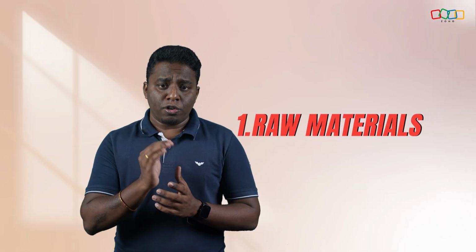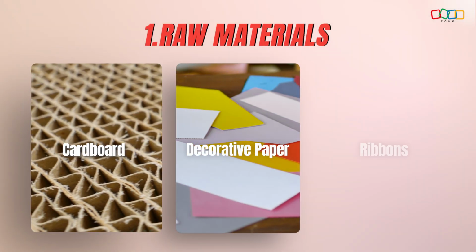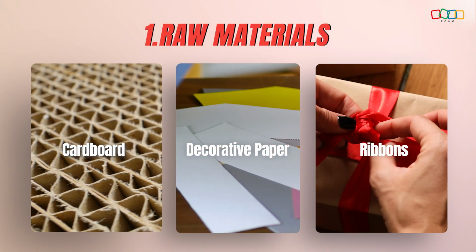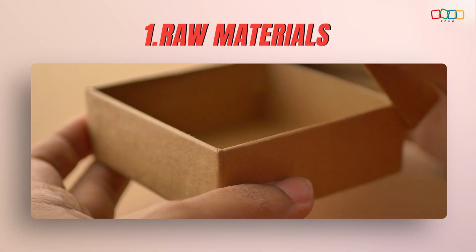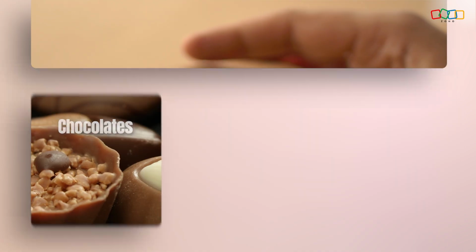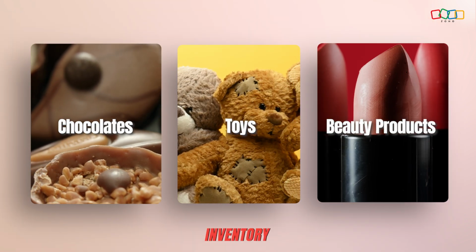Raw materials for this business might include cardboard, decorative paper, and ribbons. These are the components needed to create the empty gift boxes. The items that go inside the boxes, like chocolates, toys, or beauty products, are also part of the inventory.